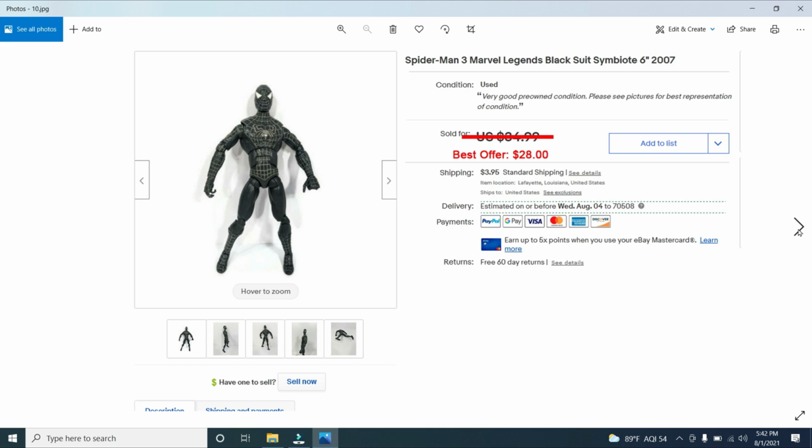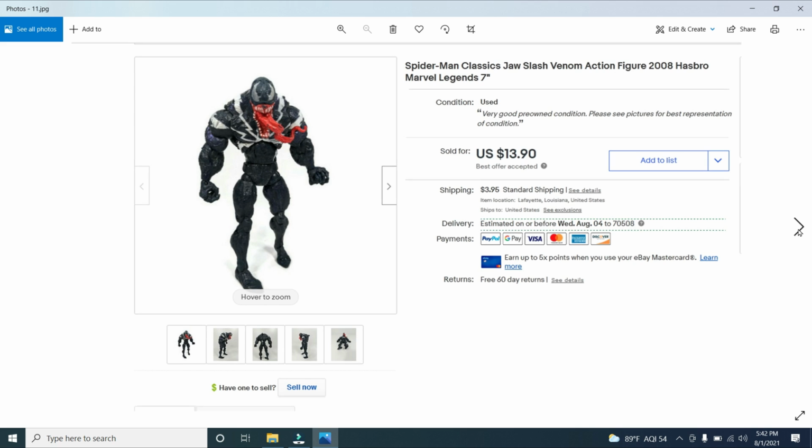I had it listed for $28, and I had it listed for $34.99, and I ended up taking a best offer of $28. Then I sold this one. This is Venom, an action figure from 2008. It sold for $13.90. Action figures are something that I am just now getting into.